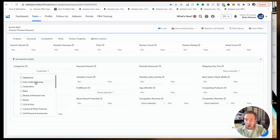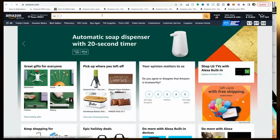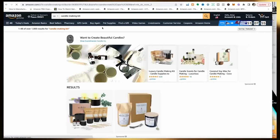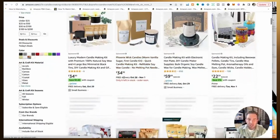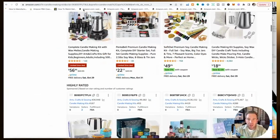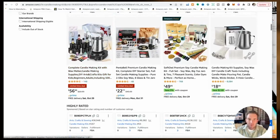Appliances are too large. Arts and crafts, yes, but there is a lot of products in there like candle making kits. You don't want to sell candle making kits because there's too many pieces, number 1. Number 2, there's too many other sellers. It's just pages and pages and pages of kits. And then you see all these pieces in here. There's way too many pieces in here. And, for differentiation, how do I stand out with this product that hasn't already been done?